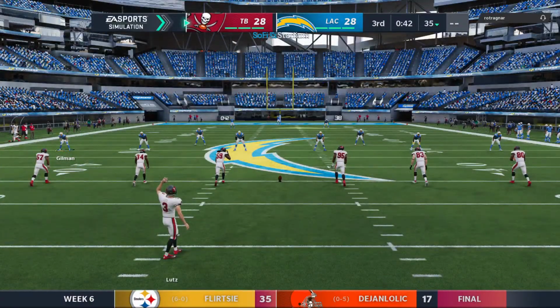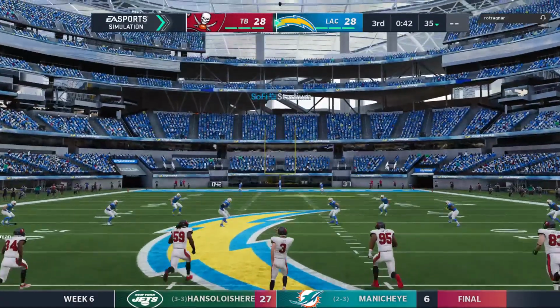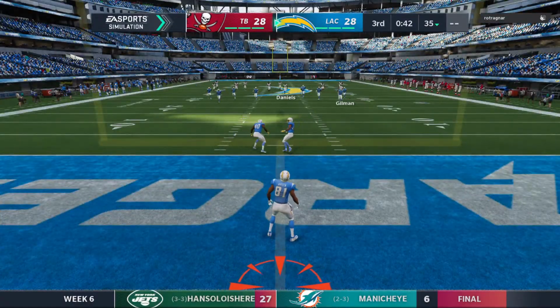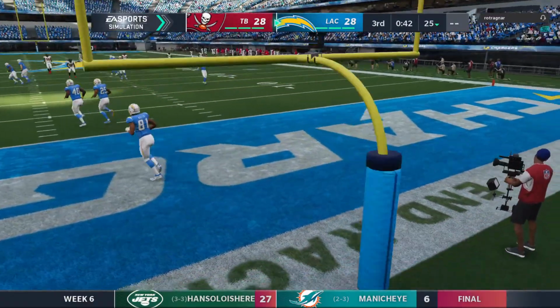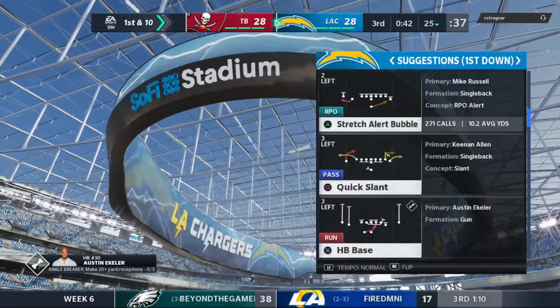Will Lutz set to kick off. So right back to square one, tied at 28 as he kicks it away. And this will not be returnable. It's out of the back of the end zone for a touchback. 25-yard line.